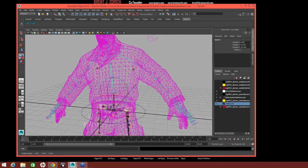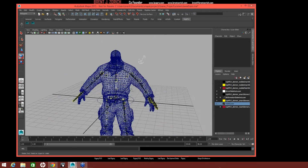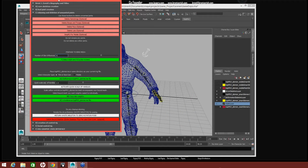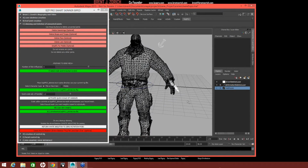Any cleanup and tweaks that you want to do, you can go ahead and do. But for the most part, you have a skinned character. Once that's done, come back to your GUI, hit button 8C. This reference scene is still in there, and it unreferences the scene. So now you have a clean scene with clean skin weights on it.